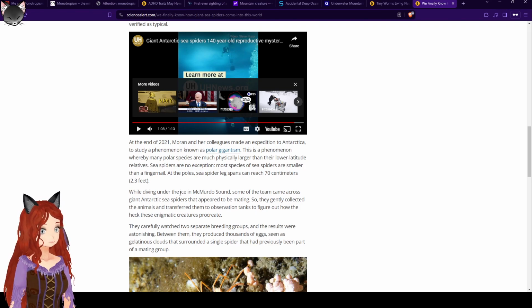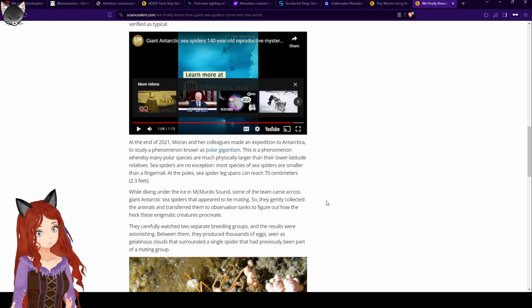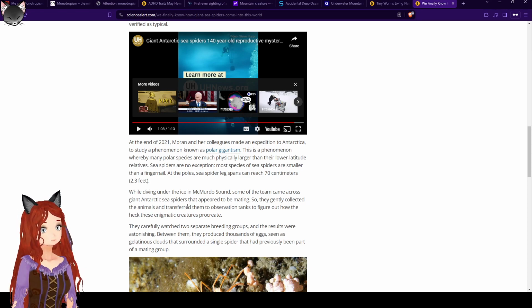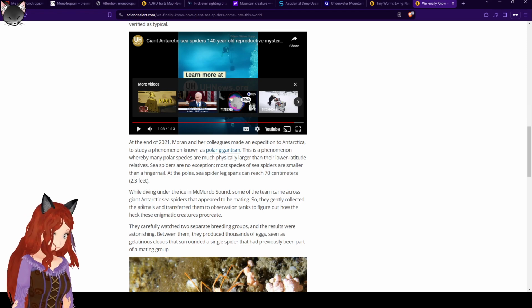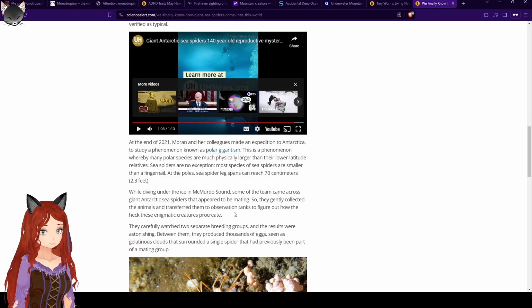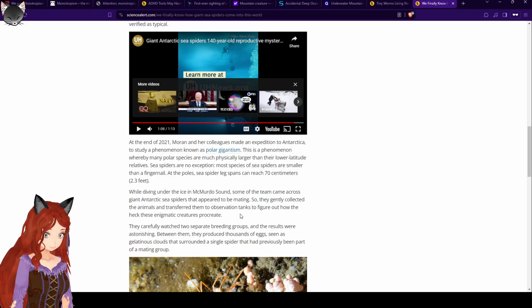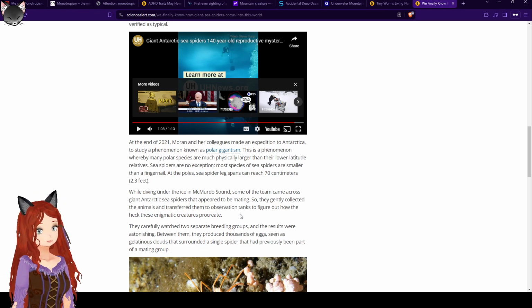Most species of sea spiders are smaller than a fingernail. At the poles, sea spider leg spans can reach 70 centimeters or 2.3 feet. While diving under the ice in McMurdo Sound, some of the team came across gigantic Antarctic sea spiders that appeared to be mating. So they gently collected the animals and transferred them to an observation tank to figure out how the heck these enigmatic creatures procreate.